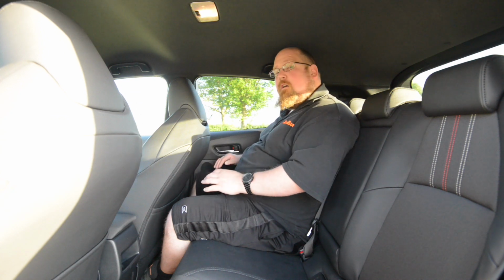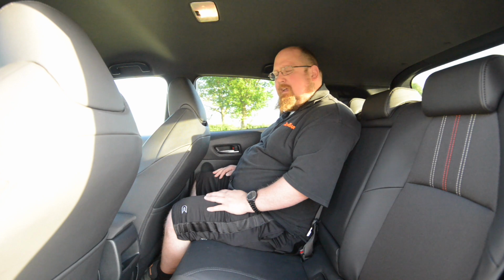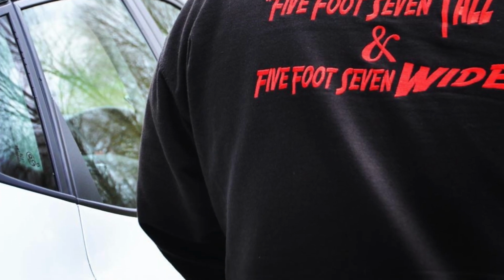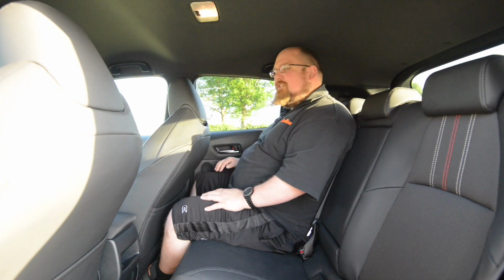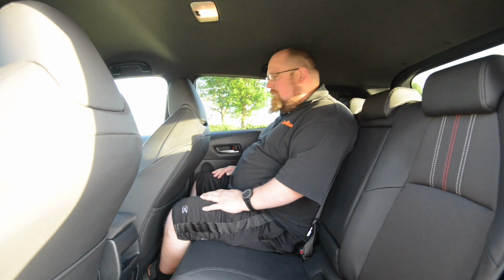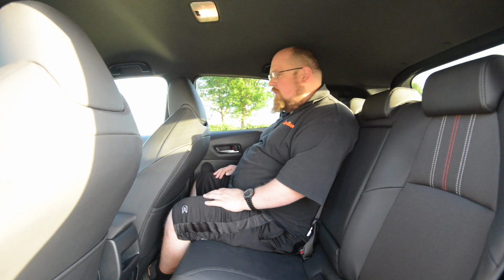Sat in the back of the Corolla GR Sport, things start to get a little bit cramped and claustrophobic back here. So that driver's seat is set to my driving position. I'm 5'7" tall and 5'7" wide, and as you can see, I've got very limited knee room, and if I sit up straight, my head is actually touching the ceiling. Anyone over 6 foot is definitely going to struggle back here. It's definitely more suitable for children and smaller adults for shorter journeys.